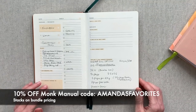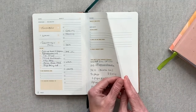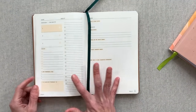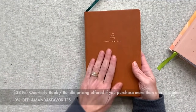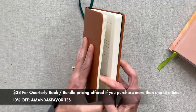This is 120 GSM 80-pound paper, so really good paper. Since it is undated, you have full pages for Saturday and Sunday, and once again, that's a 2-page spread per day. It is $38 for your book. It's such a really nicely crafted, beautiful book with a band. It's hardcover and 3 grosgrain ribbon markers.